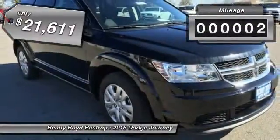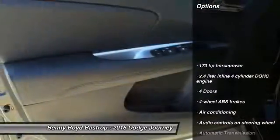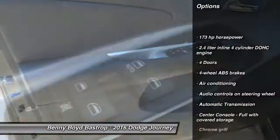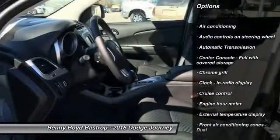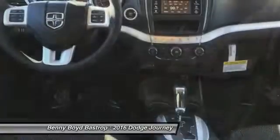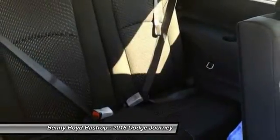This vehicle has less than 100 miles. Here are some of this vehicle's great options: traction control, driver airbag, automatic transmission, front wheel drive, air conditioning, front cruise control, passenger airbag, power windows, remote power door locks, tachometer.